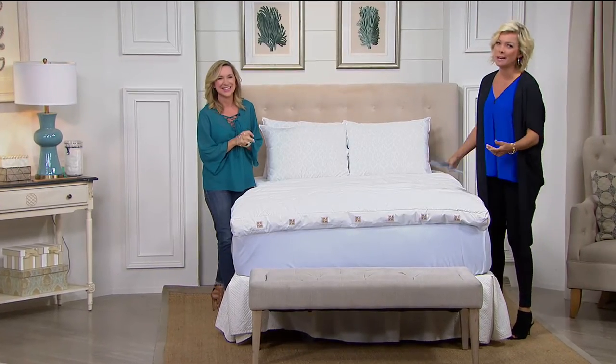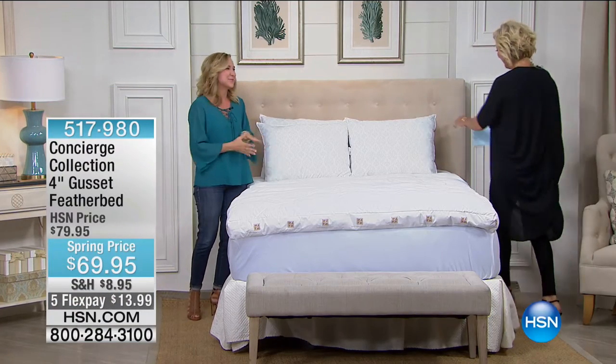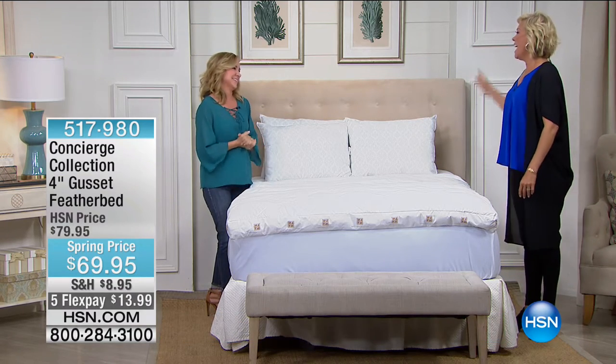Talking about bedding now instead of drains and pipes, a little more fun. We had an hour of cleaning last hour, but great products to help us with the things we need to deal with. We're resting and recouping in this hour.